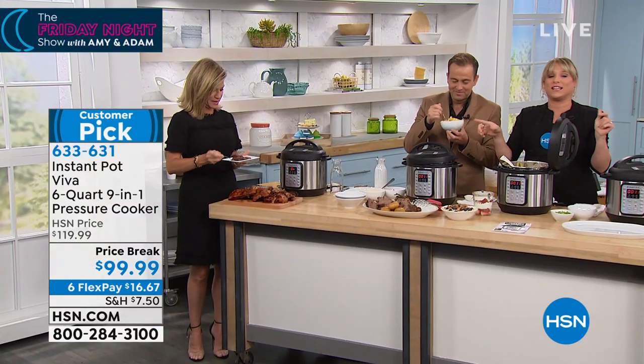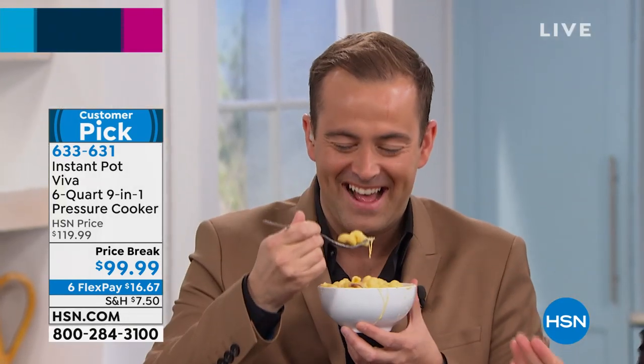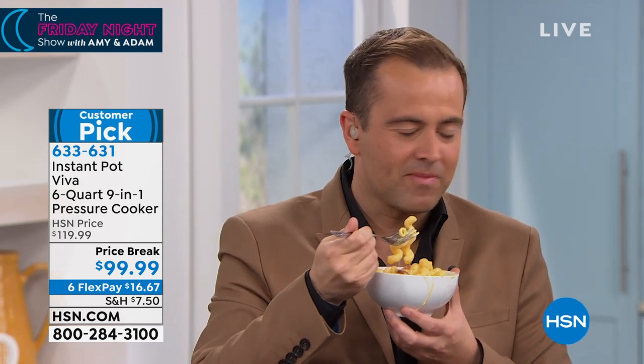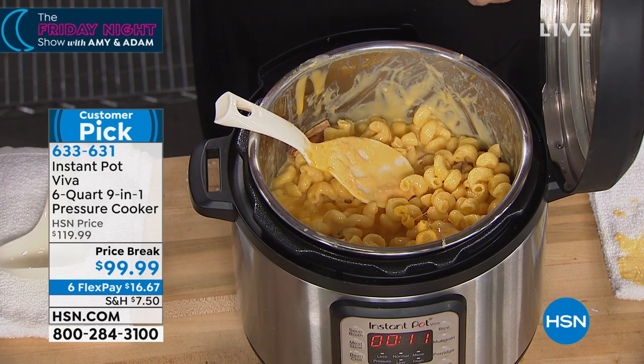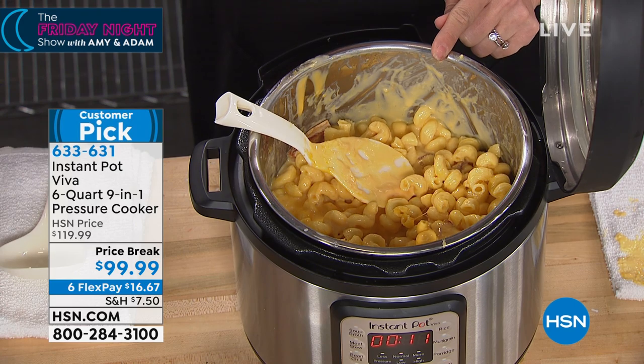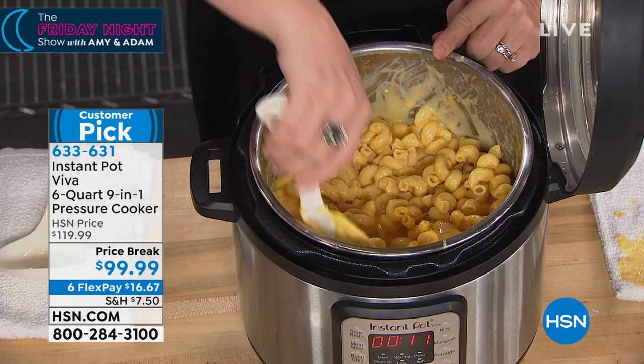She can throw in a frozen chicken breast, right? Yes. Because we love cooking from frozen. But because there's a saute button built into the front of this, we sauteed our bacon in the bottom. We removed the bacon, kept the bacon fat, cooked our mac and cheese with the bacon fat, added the cheese, then re-added the bacon. So you can saute in this.